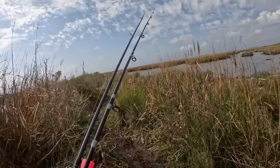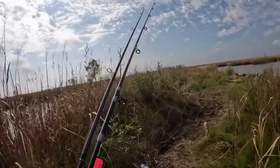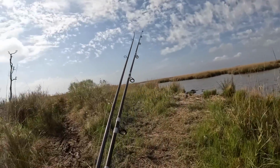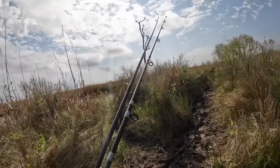Once I left that truck, I realized just how windy it is, but luckily the wind is pushing the water up in here. I've got a trail to walk down. It is not early. It's just right before noon, actually. We kind of threw this together at the last minute.